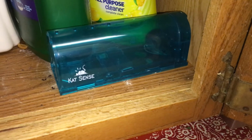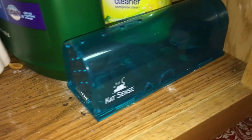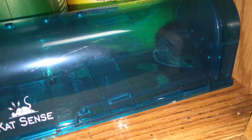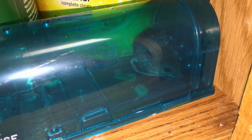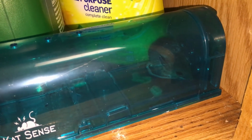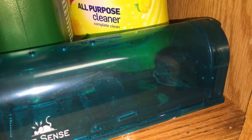Trap caught the culprit. We got him. Aww. It literally took about an hour and he came in. I didn't use peanut butter, I just used peanuts. And he's in there, he's alive. We're going to release him into the wild. We have to, according to what we've read, release him 2 miles from our home.